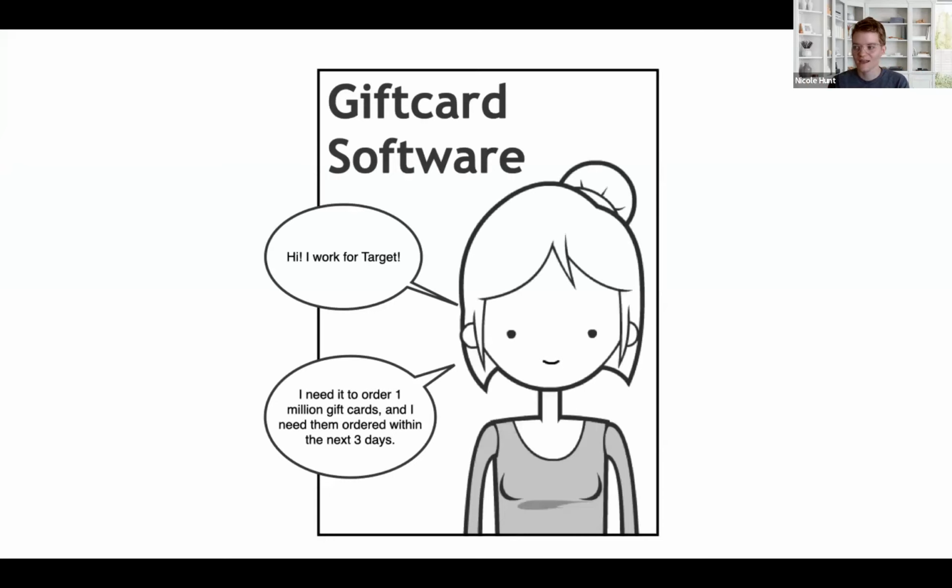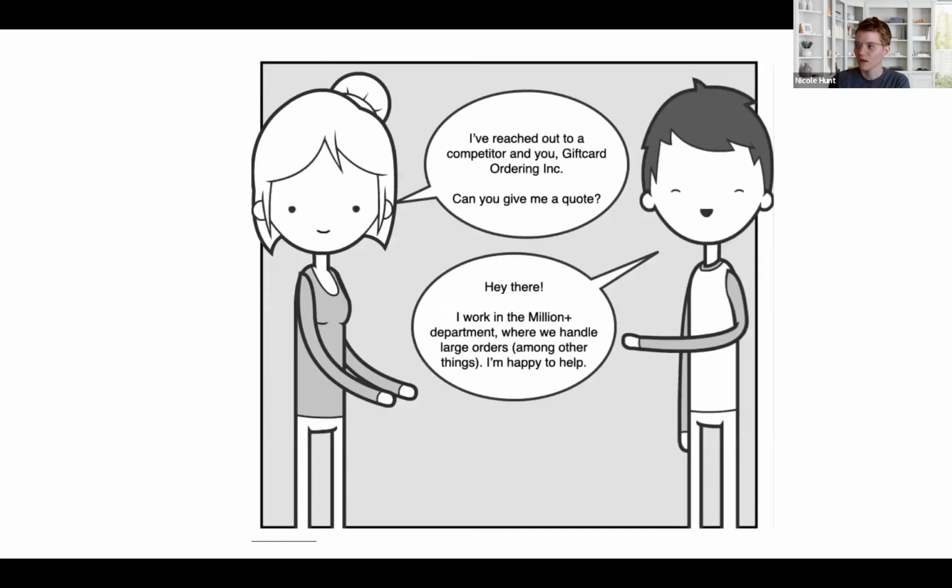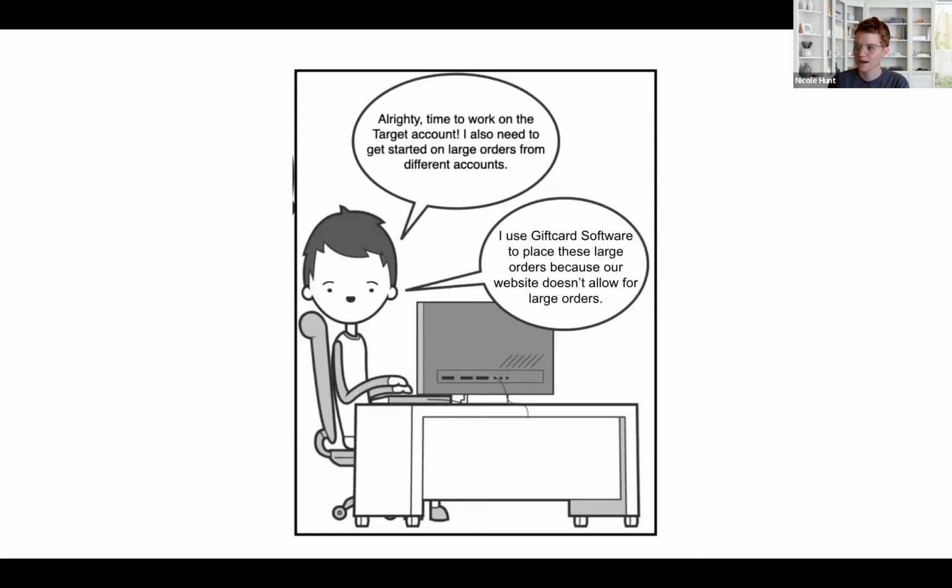Hi, I work for Target. I need to order 1 million gift cards and I need them ordered within the next 3 days. I've reached out to a competitor and you, Gift Card Ordering Inc. Can you give me a quote? Hey there, I work in the million plus department where we handle large orders, among other things. I'm happy to help. Alrighty, time to work on the Target account. I also need to get started on large orders from different accounts. I use gift card software to place these large orders because our website doesn't allow for large orders.